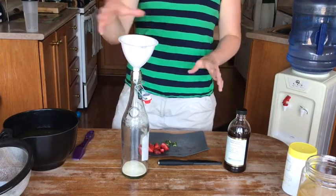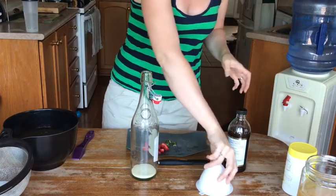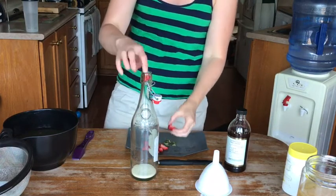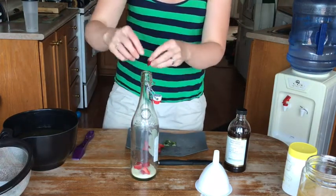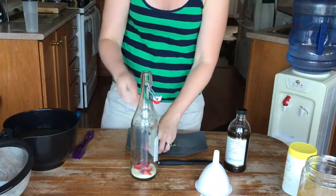And then once your sugar is in the bottom, add whatever flavor you want. So I still have some ginger in the fridge, so I'm going to do a different flavor. I'm doing strawberry basil with a little bit of vanilla. So just pop your fruit in there. Unfortunately, this jar doesn't have a really wide mouth, so it's one piece at a time.